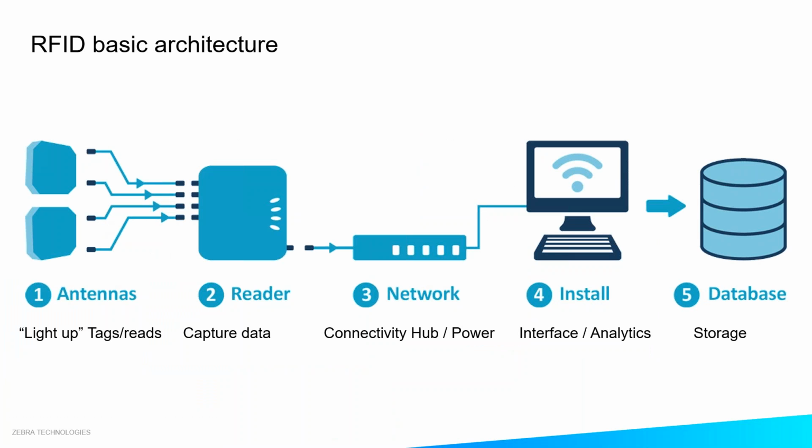This is just a basic architecture, and we work with different softwares. We have our own, I'll get into that in a moment. But basically, for a fixed system you need antennas, the readers that I'll get into, and a network, which is connected then to, hopefully, a database with a user interface and monitoring, etc. So that's really what's required. A handheld has a little bit of this already built into it, but there again, there are some softwares to really get you the business logic and the best possible business outcomes as well.